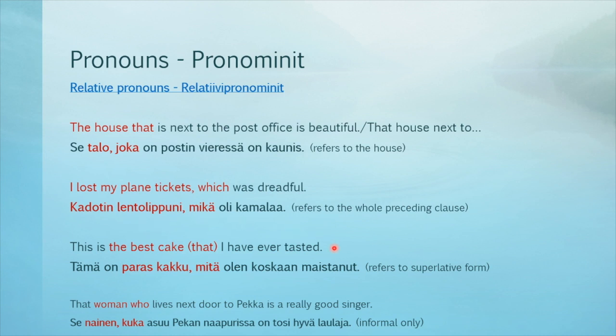This is the best cake that I have ever tasted. Tämä on paras kakku, mitä olen koskaan maistanut. Here, mitä refers to the preceding superlative form, paras kakku.